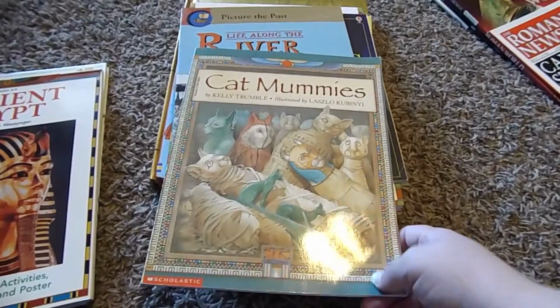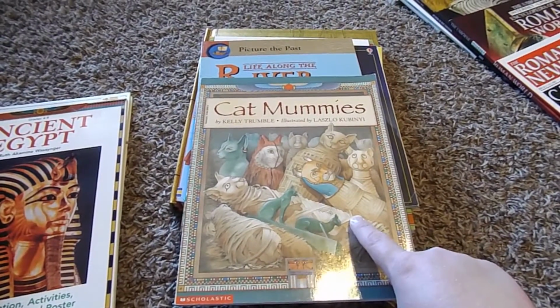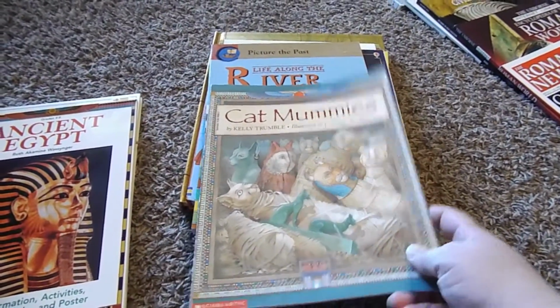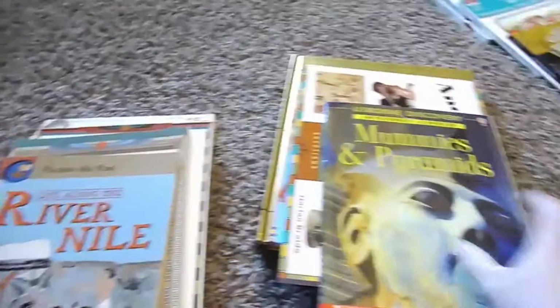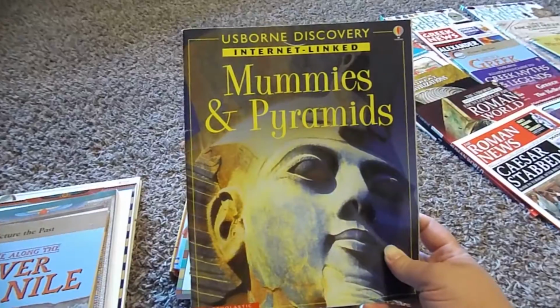And then I got Cat Mummies. And this is a recommended book. But I also got it because it's cats. And my daughter really likes cats. So I thought cats and mummies, it would be a good combo. So she'll be reading that. Life Along the River Nile. The Usborne Internet Linked Mummies and Pyramids.